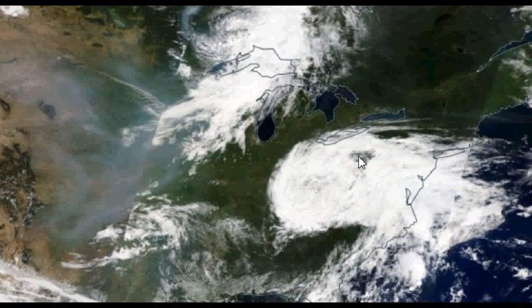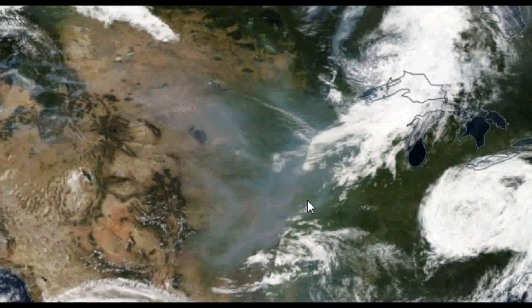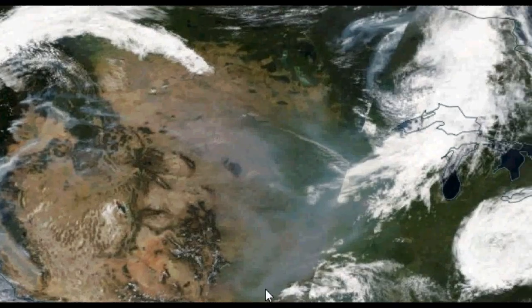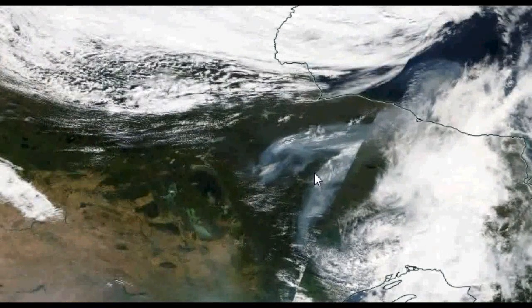Here's what's left of Harvey. That's going to be affecting our area. It's already raining tonight. Here's the dreaded smoke, which we may be dealing with on Monday. I'm not sure. The smoke is definitely all over the place. You could see the smoke here. This is from fires up here. The smoke from these fires up here.